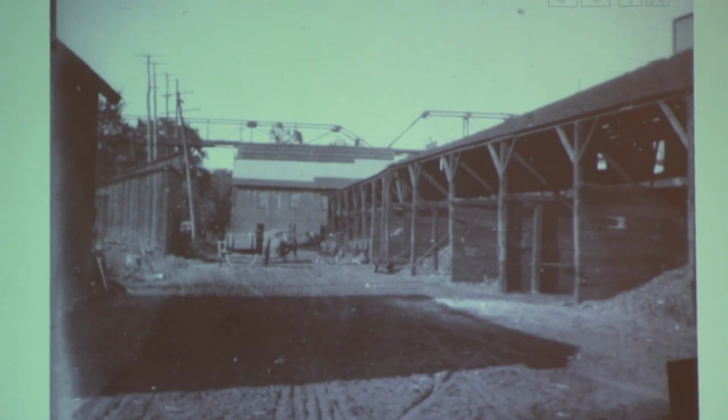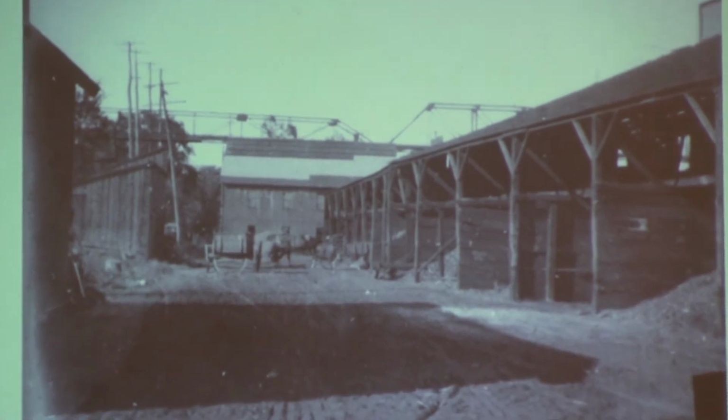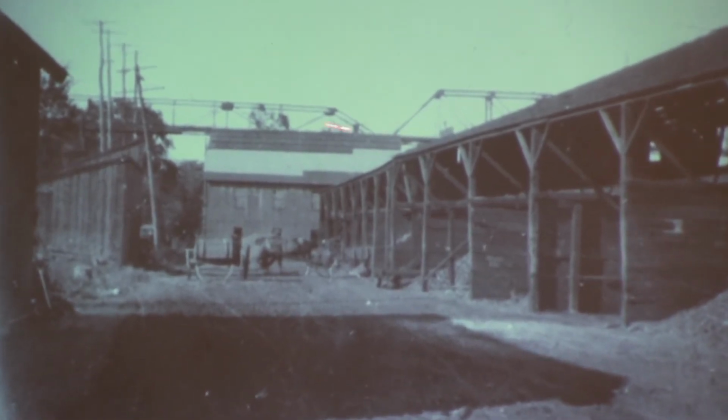Willimantic Lumber and Coal Yard. This is from threadcity.org. So there's the footbridge. This is, I believe, looking south toward it.